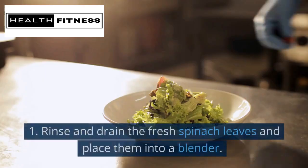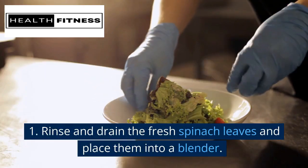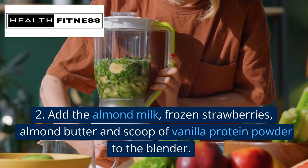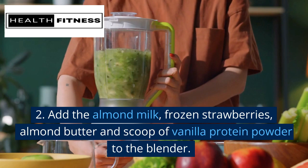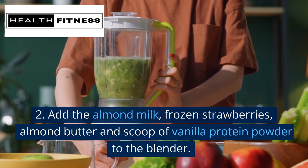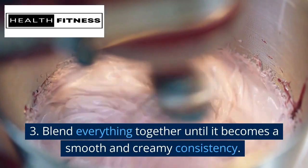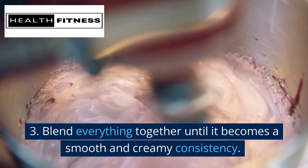Instructions: 1. Rinse and drain the fresh spinach leaves and place them into a blender. 2. Add the almond milk, frozen strawberries, almond butter and scoop of vanilla protein powder to the blender. 3. Blend everything together until it becomes a smooth and creamy consistency.